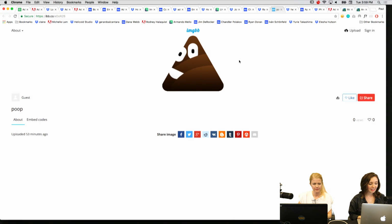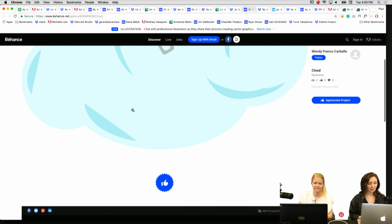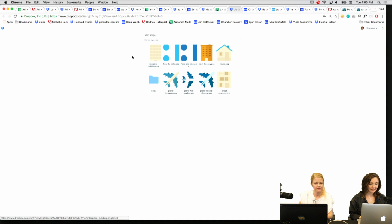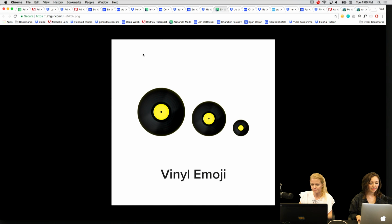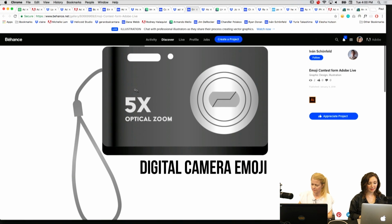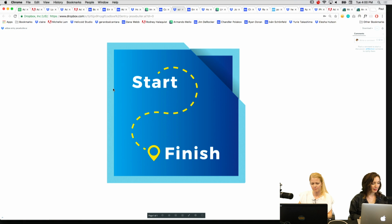So here is an emoji. It is a poo. I don't know if the poo emoji needs to be redesigned. It's pretty perfect, but I like his little tooth. Snaggletooth. Got a rain umbrella emoji. Another rainy emoji. It is pretty rainy here in San Francisco today. Yeah, it feels like home. Yeah, right? Perfect. So there's a nice little set of emojis here. Nice job, John. More vinyl. Cute little Happy Bean coffee mug. Nice job. Digital camera emoji. Very nice. Nice job, Ivan. This looks like a map, which is very appropriate. Start and finish.